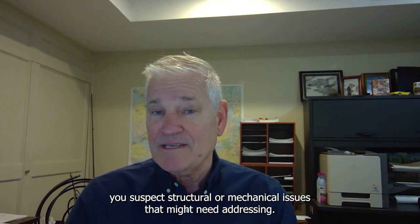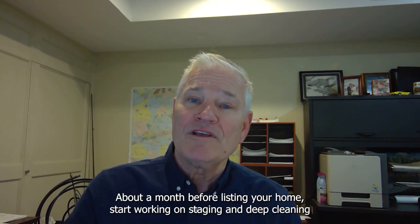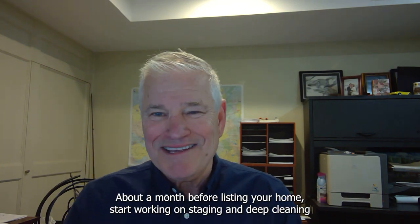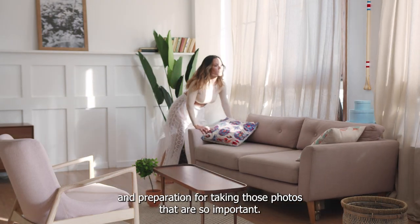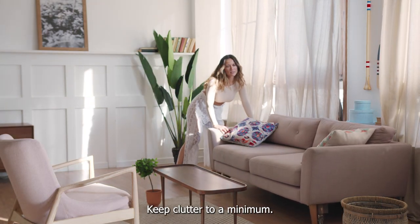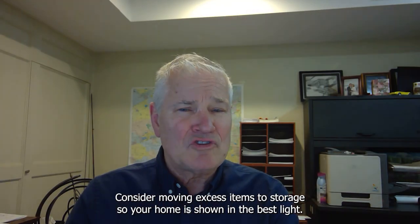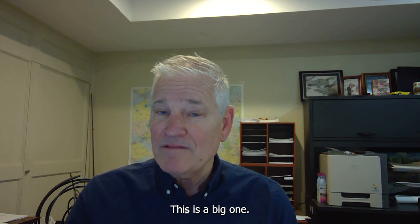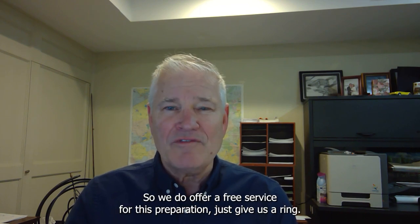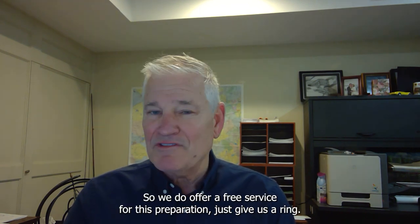especially if you suspect structural or mechanical issues that might need addressing. About a month before listing your home, start working on staging and deep cleaning in preparation for taking those photos that are so important. Keep clutter to a minimum and consider moving excess items to storage so your home can be shown in the best light. This is a big one, so we do offer a free service for this preparation. Just give us a ring.